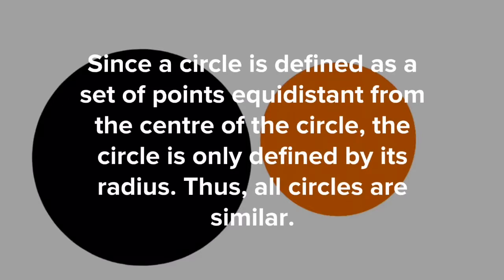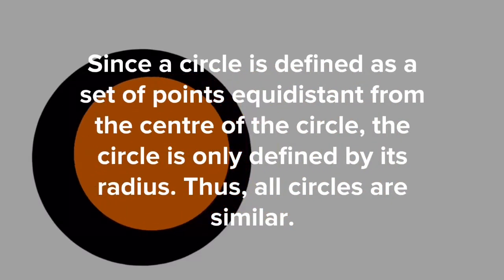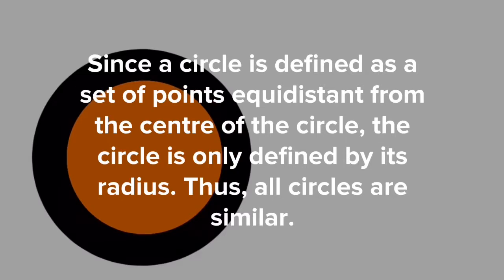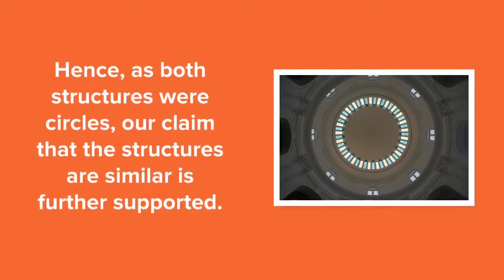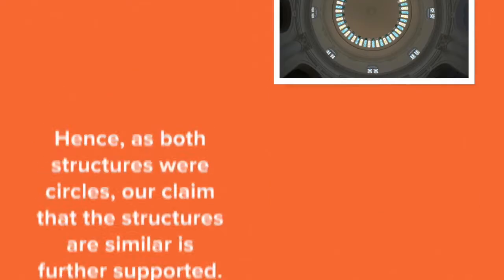So imagine there's a circular hole on the ground and you're standing directly above it. This is how it'll look like. However, if you start walking away from it, it'll start looking more like an oval. Since a circle is defined as a set of points equidistant from the center, it is only defined by its radius. Thus, all circles are similar. Hence, as both structures were circles, our claim that the structures are similar is further supported.